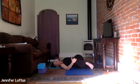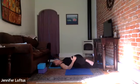This is a pretty deep, or can be a pretty deep twist. So make sure you're protecting yourself and not going beyond what your body's comfortable with. Focus on your diaphragm and on your lungs. How are you opening things up? Are you breathing well?